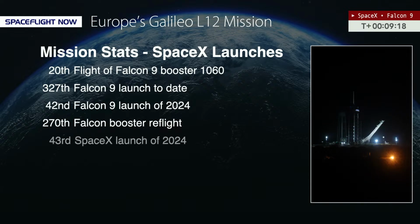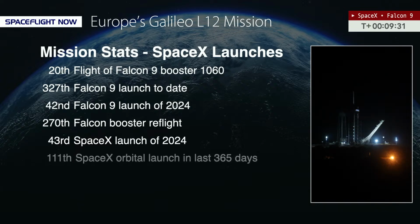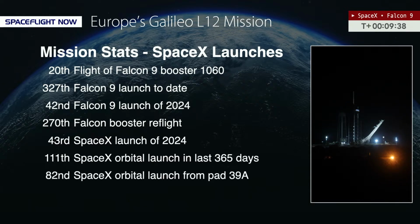This is SpaceX's 43rd overall launch of 2024, including the third integrated flight test of their Starship rocket from down at their Starbase facilities in southern Texas. This was SpaceX's 111th orbital launch in the last 365 days. This was the 82nd orbital launch from Pad 39A.